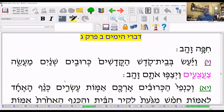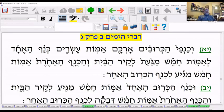Kanaf echad va'amot chamesh. One wing was 5 amot, magat lekir habayit, touching the wall of the house. V'hakanafa acheret amot chamesh. The other wing was 5 amot, magia lichnaf hakruv ha'acher. It got up to or touched the wing of the other kruv.